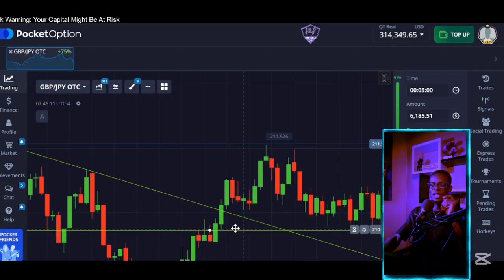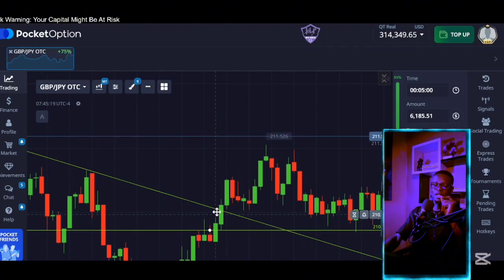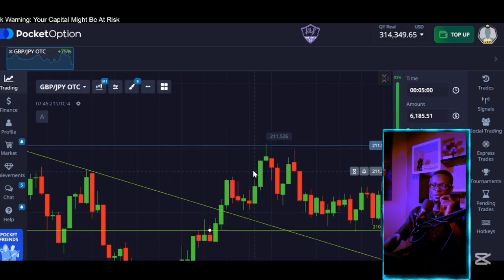Now, we had a breakout right here. This is one way I also trade, but I missed out on that. So this was the breakout, and of course I would take my trade if I was here, and this would have been a very beautiful win as well.